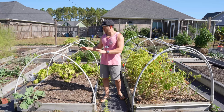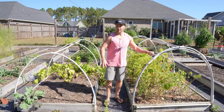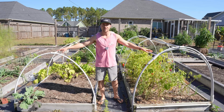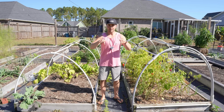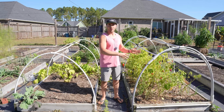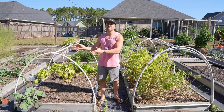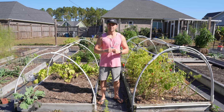Well, for you, if you have raised bed gardens like I do, I strongly suggest that you build some type of very inexpensive PVC hoop structure on top of them. And I'll make sure to link to my playlist down in the video description below that has all of my DIY hoop structure builds. These are incredibly easy and cheap to build. Anybody can do it, and you don't need any special skills.